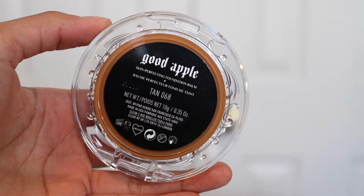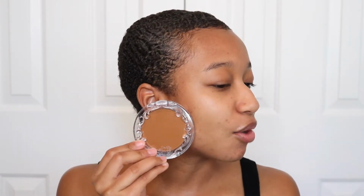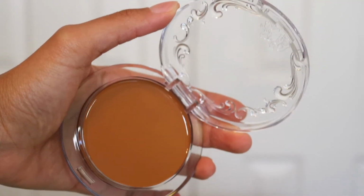But from the shades that they had, we kind of figured out what shade we think I am, which is shade 68. I don't know if this is my shade. Like, I feel like it looks okay on camera, but it's kind of looking a little dark, maybe a little red. I feel like on camera it looks way better, but in person I'm like, is this my color? You know what I'm saying? But I'm really excited to try it out.